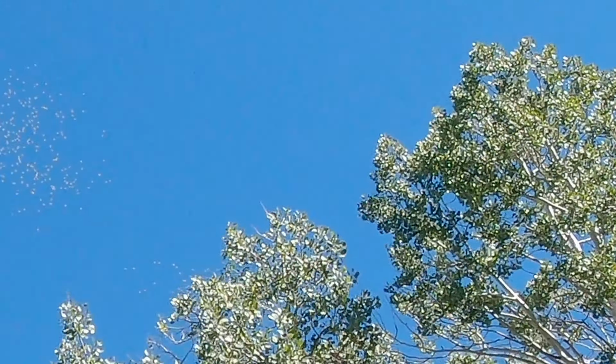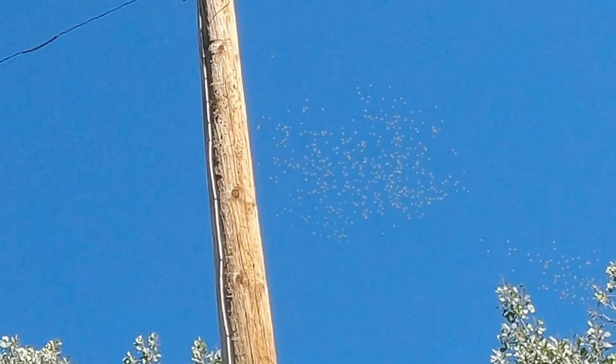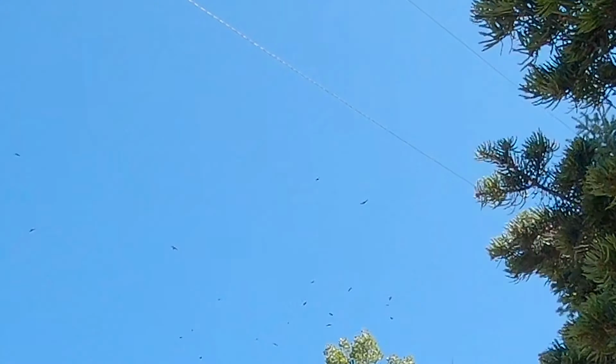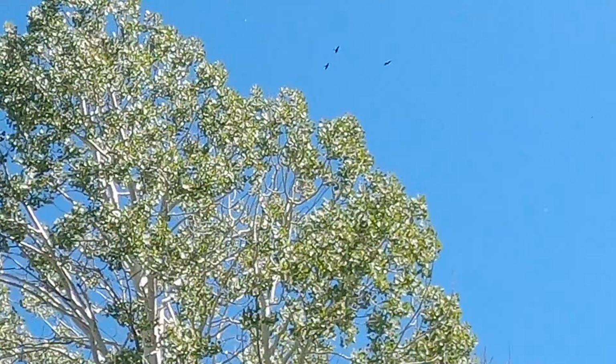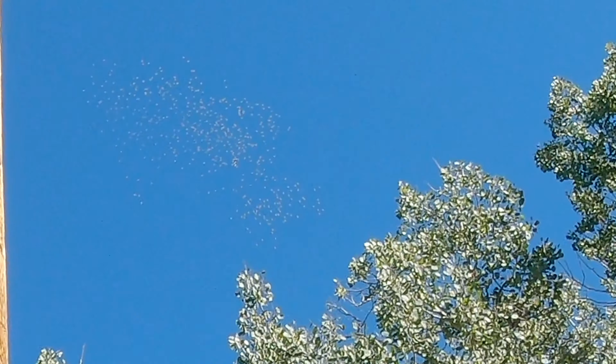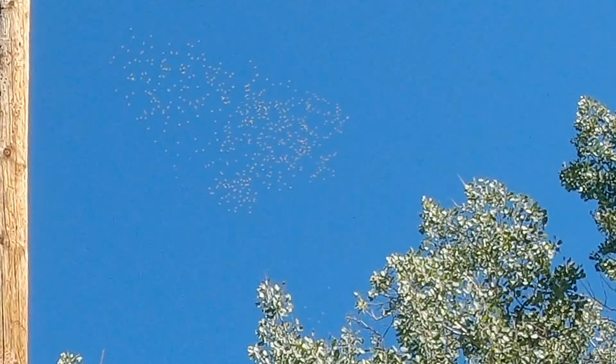Hundreds of birds. Look at that. I don't know what those are. We have all these hawks or ravens. Tons of those other birds. I don't know how clearly they're gonna show up.